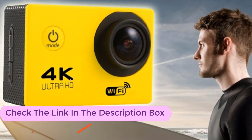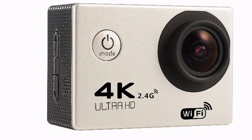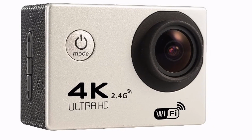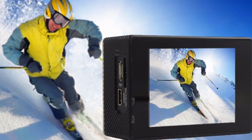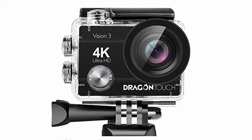Number 5. Dragon Touch 4K Action Camera. Brand name, Akazo. Effective megapixel, about 13 MP. Weight: 601 grams to 700 grams. Model number, Dragon Vision 3 Night. Shot function: yes. Volume: 10x10x10. Display size: 2 inches. Battery capacity: 1050.